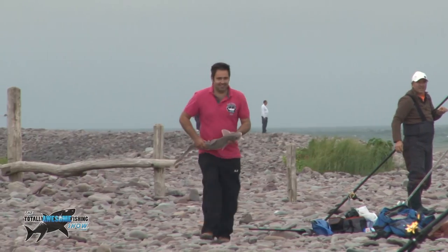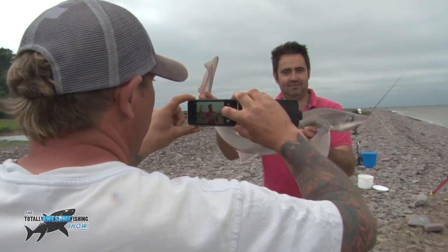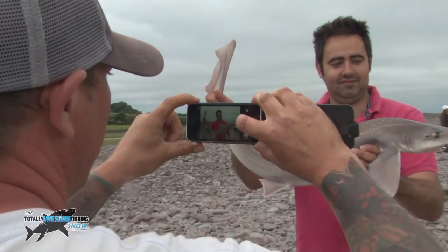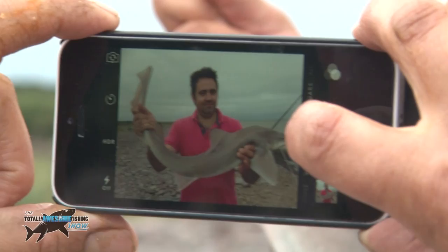Here he is, a man who's caught a nice big smoothhound. In fact, I think this gentleman here was a carp angler, and it's his first smoothhound. So that was well worth turning out for.